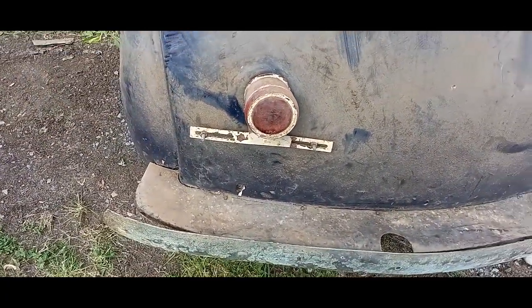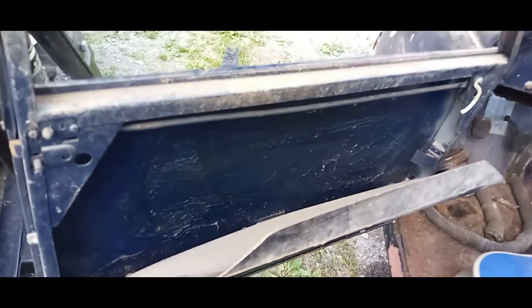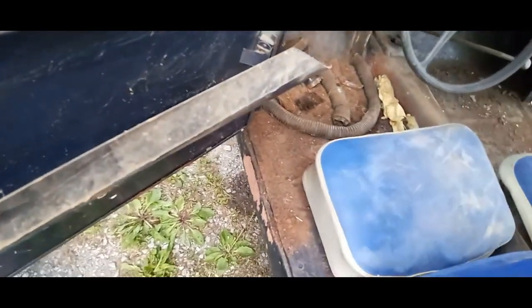So that taillight's standard, and the factory option was for an extra taillight. Not signal lights, though. They never got it. Inside the door there. Have a seat.